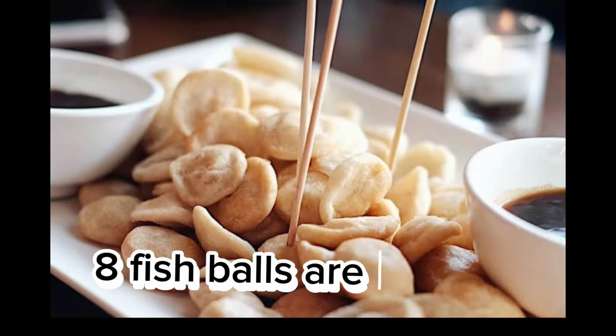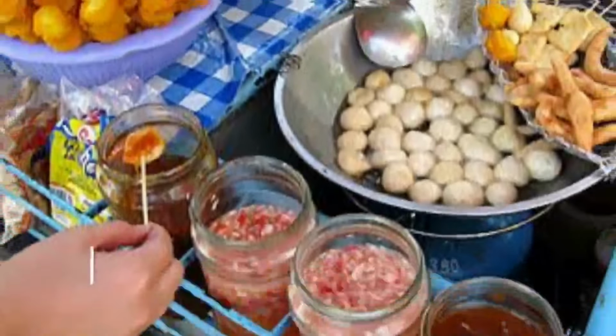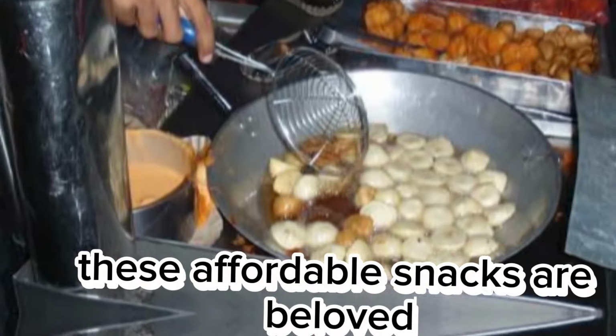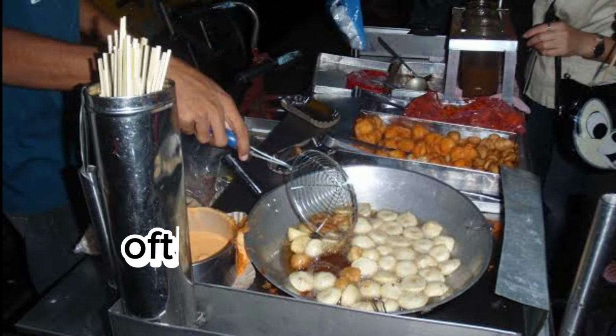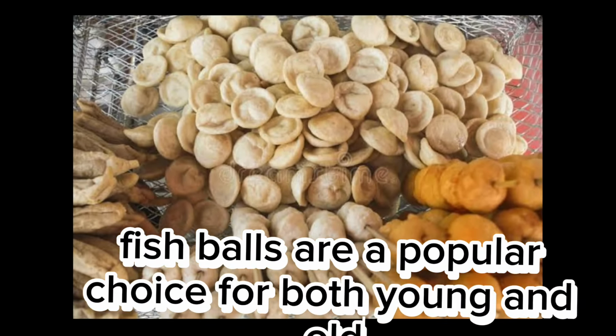8. Fish balls are deep-fried orbs made from fish paste, served on skewers and doused in a sweet and savory sauce. These affordable snacks are beloved for their crispy exterior and soft, flavorful interior. Often accompanied by spicy vinegar or sweet chili sauce, fish balls are a popular choice for both young and old.